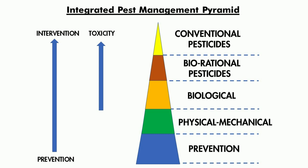And remember, at the bottom of the pyramid, you do prevention on a day-to-day basis. But as you go higher and higher, it means that you need to be active. It's active management. And as you can see in the middle, toxicity. As you move up the pyramid, you'll get more toxic. So conventional pesticides are at the very top, or what we call chemical pesticides, something that we do not want to use. Often, it's a last resort because it harms the environment and it's not very good for us as well. So now, let's take a look at another aspect of IPM itself.